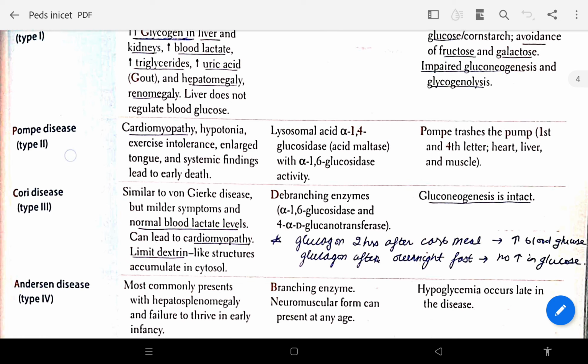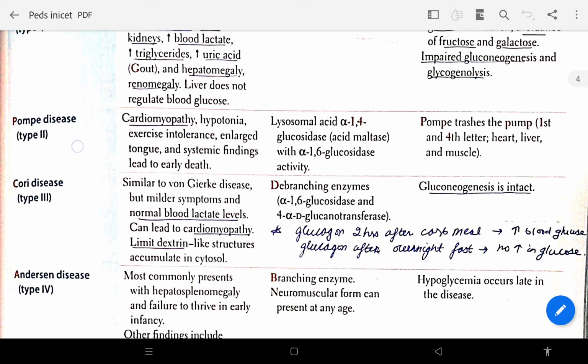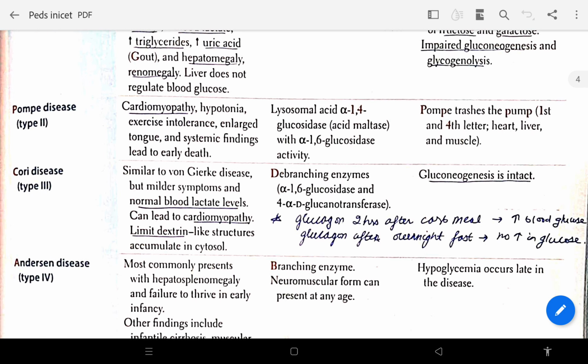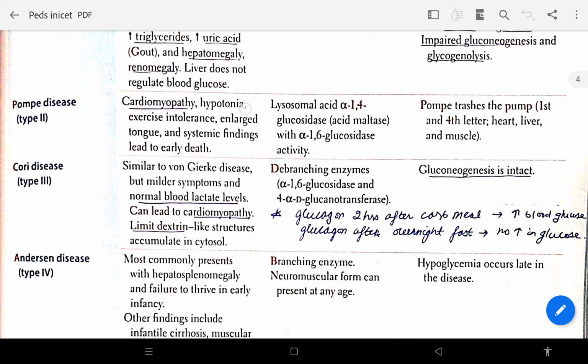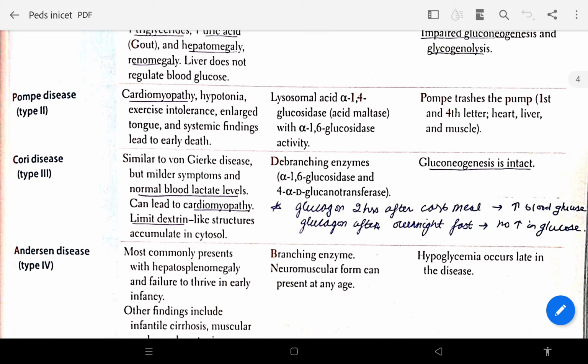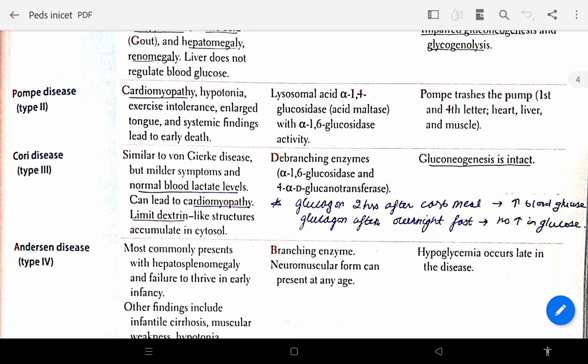Then type 2. Type 2 is Pompe's disease. Let's remember it as pump disease. So in the pump, it is impaired, that is, the heart is impaired, and cardiomyopathy will occur. Hypotonia due to muscles, exercise intolerance, and an enlarged tongue are there. And what is the enzyme that is deficient? Alpha 1,4. Four letters are there in pump. Alpha 1,4 glucosidase, or acid maltase, is deficient.